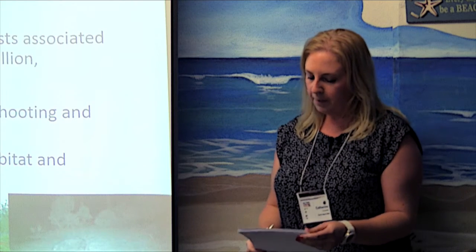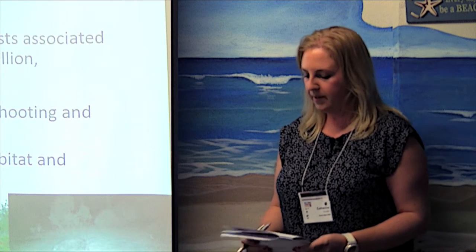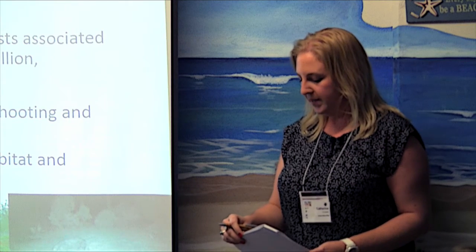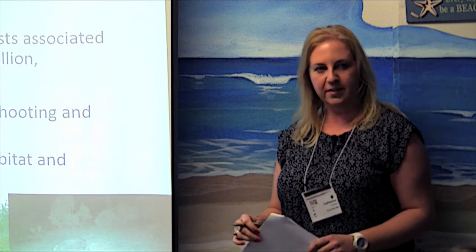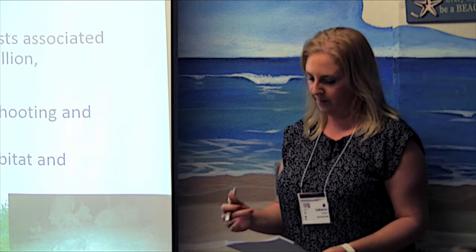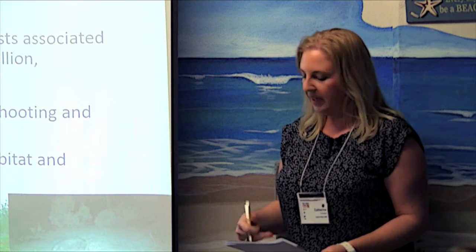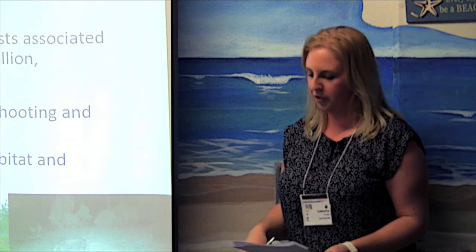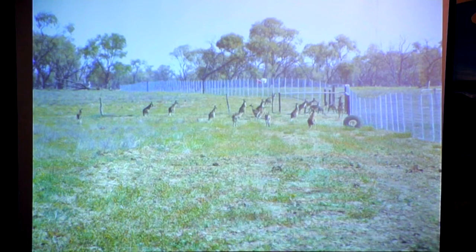The techniques that are currently being used to control wild dog populations are baiting, trapping, shooting and exclusion fencing. While all these techniques have advantages and disadvantages, it is ideal for exclusion fencing to be used in conjunction with the other techniques, not only to remove wild dogs from an area, but also to prevent reinfestation.